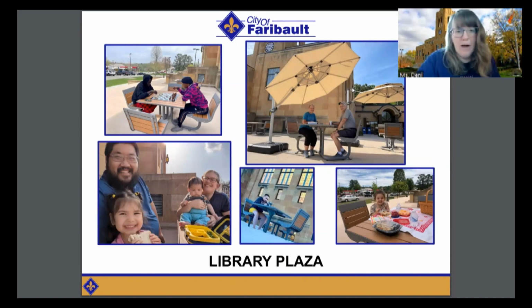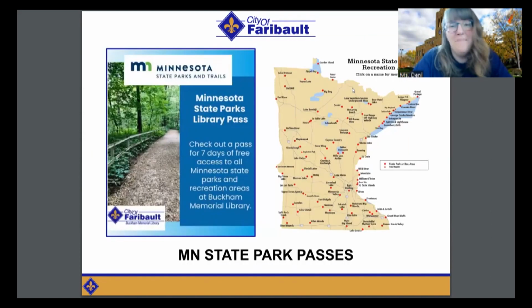Thank you so much to the Friends of Buckham Memorial Library for creating this beautiful library plaza for us. Stop in and bring your friends and check it out.